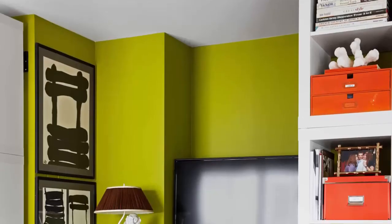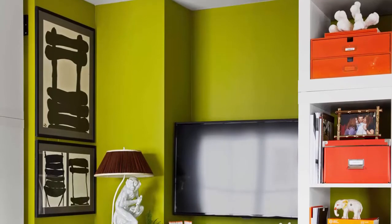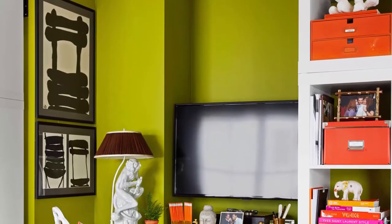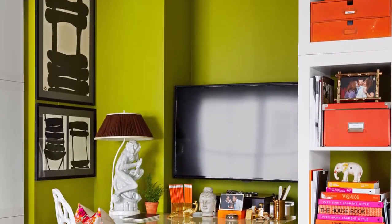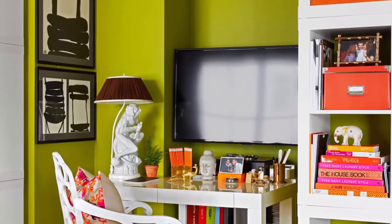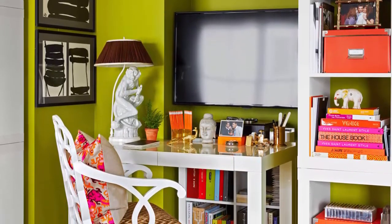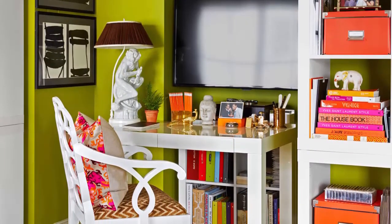Number 8. The bright colors in this office design are sure to wake up your mind and help you stay focused, and mounting the very large computer screen on the wall is a great way to maximize the use of a small space. It allows you to use a small table for a desk rather than a large desk that would otherwise eat up space.